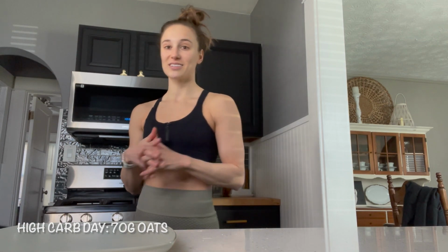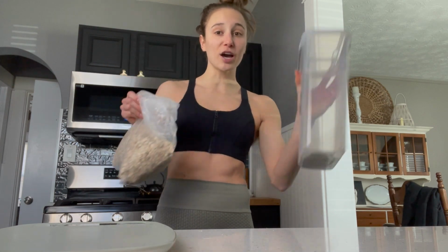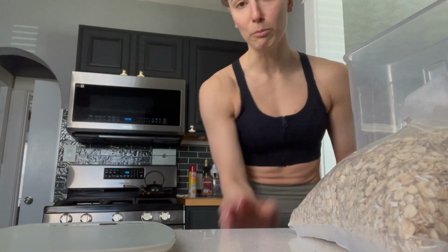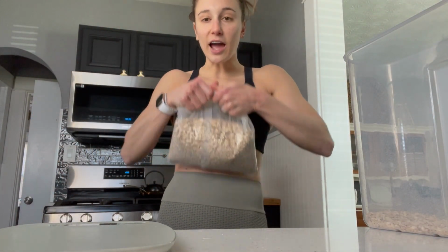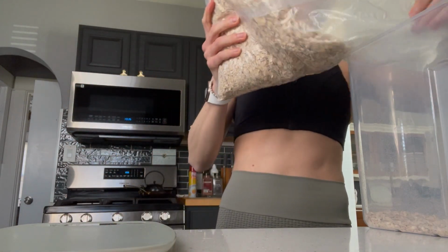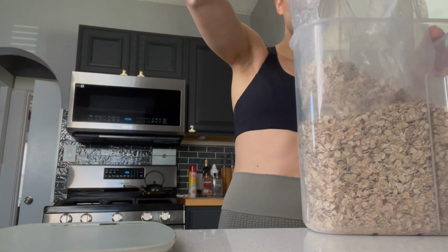So now we're going to be weighing out our oats for our breakfast. On a high carb day right now, we have 70 grams of oats with our breakfast. First, I'm going to refill this guy. Costco is clutch with, obviously we know, bulk items, but their oats, you get so many oats. So this is about half empty, and I have one more full bag of these. So if you love oats and you eat them every day, get them at Costco.